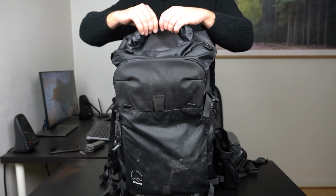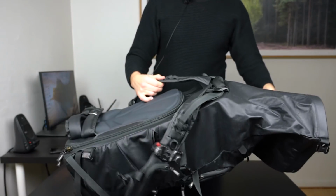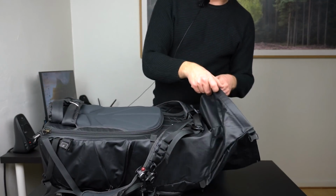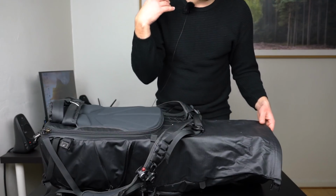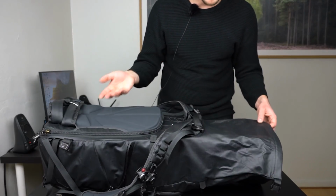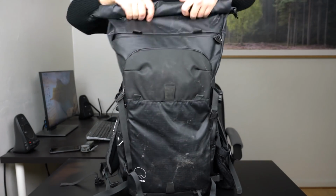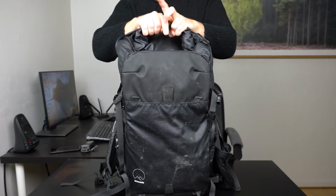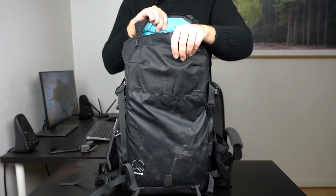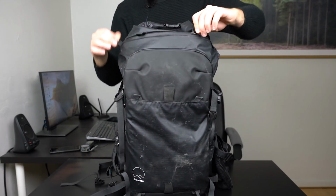And last but not least, we have this extra room here on top. Very spacious. You can basically just fold it out and you can see how much more space you can actually put in here. I use this for jackets I need to bring out into nature, and food, and whatever else makes sense to bring out into nature. Even extra camera gear if I need that. You simply roll it in like this and lug it like that. And there is an extra zipper, so you can get in there without having to unroll it each time, which is again super handy.